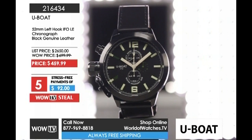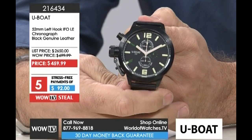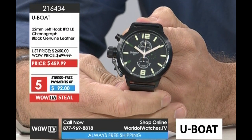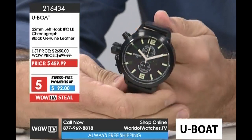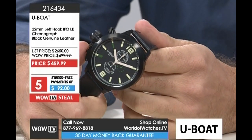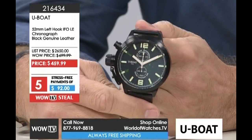Yeah, we don't do that. Here is a watch that is selling out there in the retail world for $2,650. I think that's an awful lot of money. But when you find something that has hit that magic point out there in pop culture, it's going to sell. That's just what it is. What's something worth? What somebody's willing to pay for it.